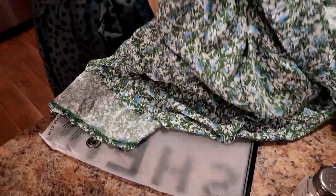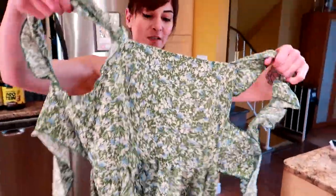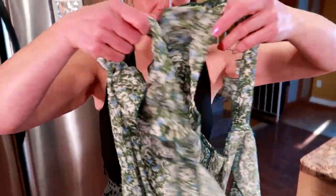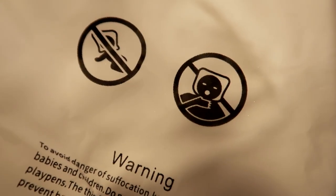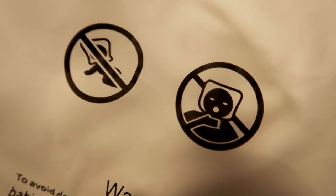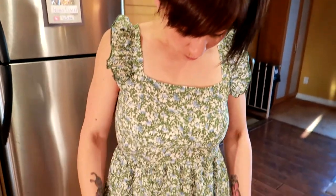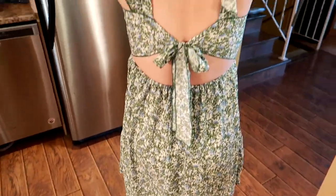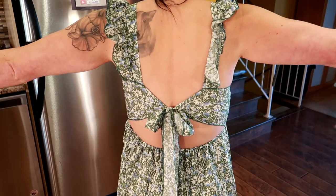This is the backless summer dress. So it looks like that. And then I'll show you the back. I'm excited for this one. Okay, here it is. It's really nice. It's really pretty fabric. It feels really comfortable on. Everything does. I really like the way the back is. And everything is fitting perfectly.